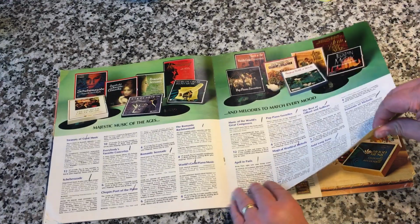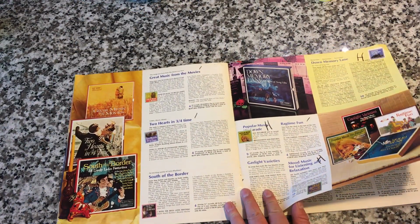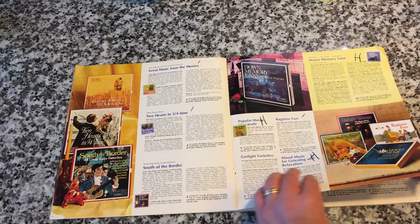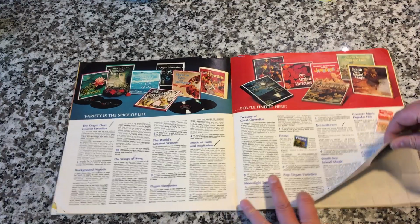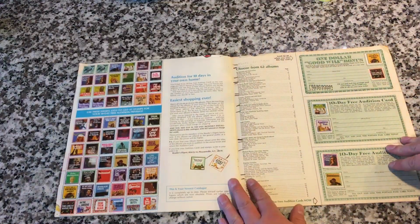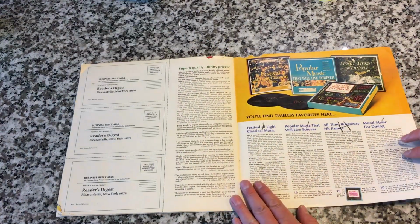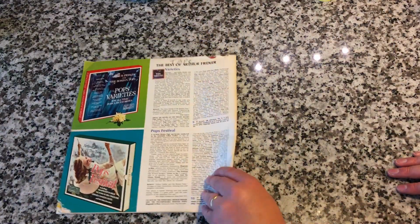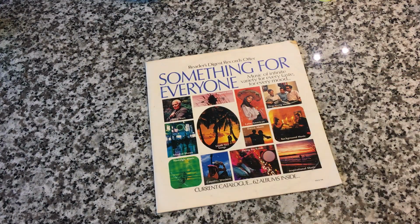And again, the records are very high quality, and even the slip covers are high quality. Everything about it is high quality. Usually when you think of a greatest hits or a box set, you're thinking that you're sacrificing quality for quantity. But that's something that all of the Reader's Digest series have done very, very well. Every single one I've seen has been super high quality, sacrificing nothing, just fantastic value.